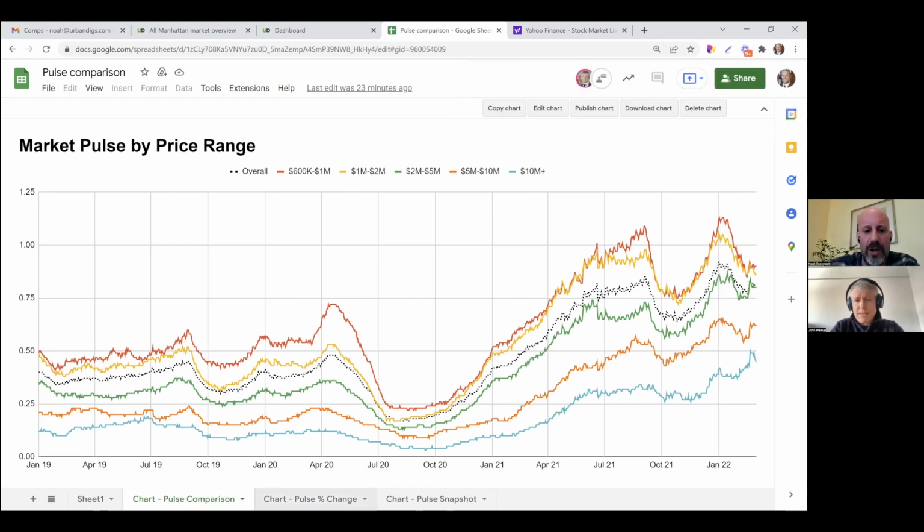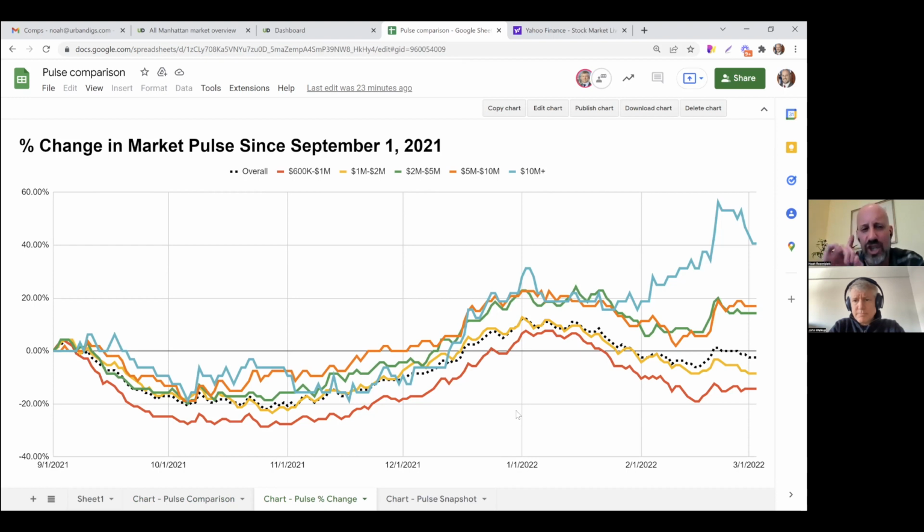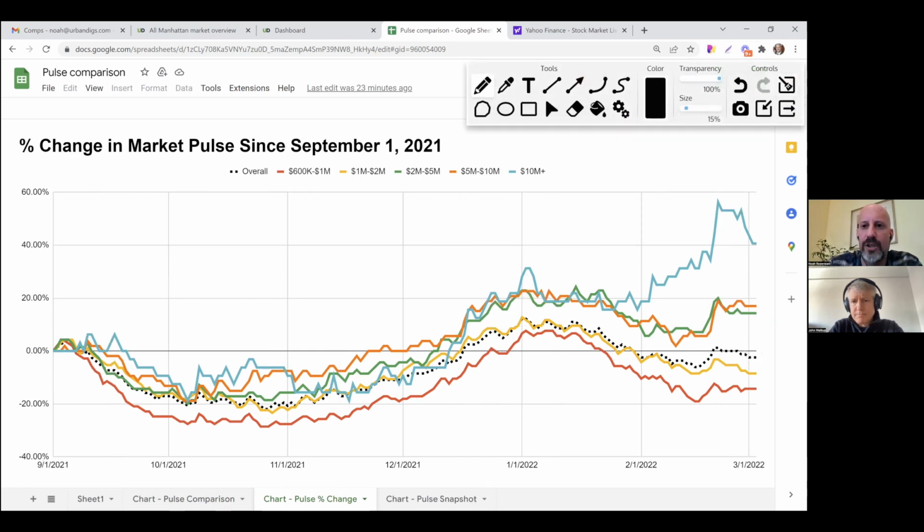I just wanted to show you, if we change this chart and show you the percentage change in this pulse, take a look at the higher end: 10 million plus right here, 5 to 10 right over here, and the 2 to 5 million in green right here. The percentage change of those sectors in relation to the lower end, which is underperforming, is quite amazing to see. This is what we've been saying, guys, that the luxury sector, or at least the 2 million and above sector, has been outperforming the other sectors. This is a nice visual, and also a nice visual to explain why you're seeing a pop in price action as well, Johnny.